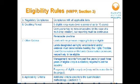Finally, there's a number of other criteria we have in this protocol. Lands that have no previous cropping history are ineligible. We don't want you breaking new ground specifically so that you can get carbon revenues. Lands that are designated as highly erodible lands and or wetlands, and there's specific guidance in the protocol about how you determine that, and it coincides with the U.S. government's definition of those things.